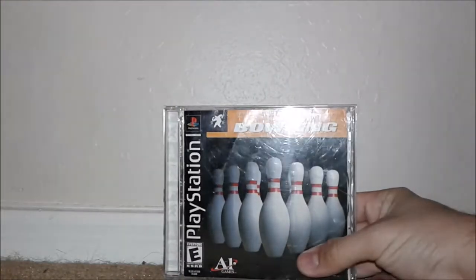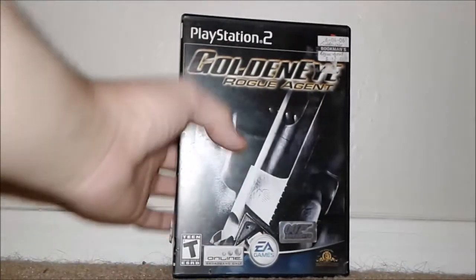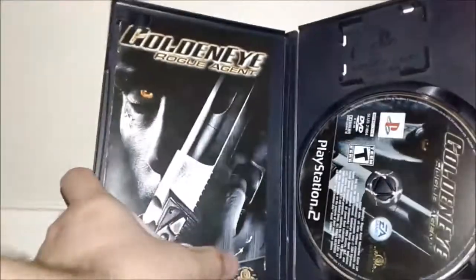These next finds I didn't end up filming because I didn't think it'd be worth filming, since I got them on half price day. Bowling, you guys saw that it was one of the shitty PlayStation 1 games. The only reason I picked it up was because it had the best case out of all of them. Only paid $1 for that. And then we have GoldenEye Rogue Agent for $1.50. This isn't a very valuable game by any means, and it's not in the best shape, but it is complete, so it's not that big of a deal.